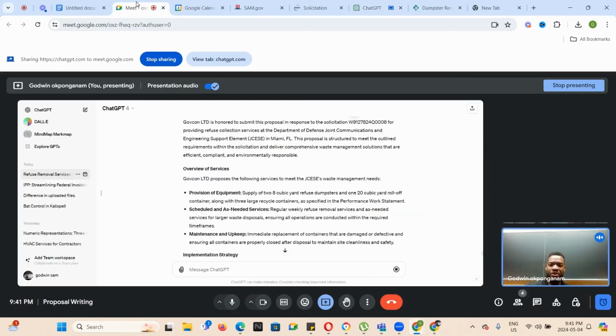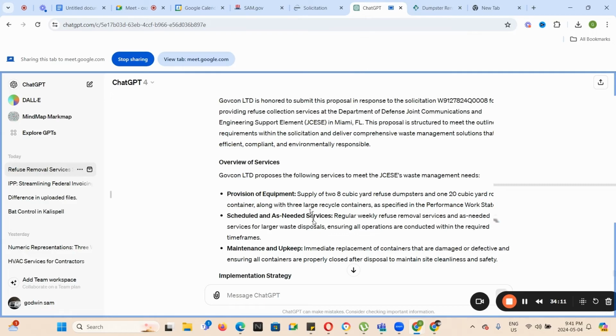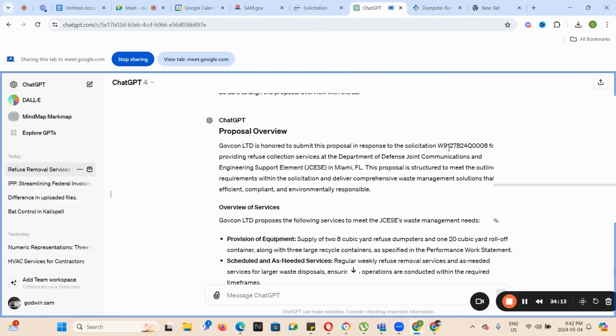You just have to remember that ChatGPT's memory has a bandwidth. So if you've been having the conversation for a very long time and the prompt was the first thing put at the top, there's a possibility that ChatGPT would have lost that memory. The reason I was able to identify it was because I didn't see the solicitation number as usual.